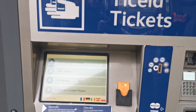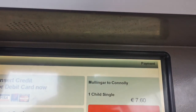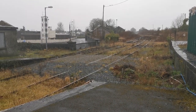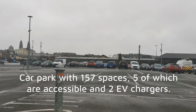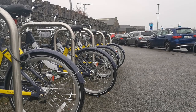Here's one of the ticket machines in this station. We can see how much it is to get a train into Dublin. You can see it is €7.60. Very good. And there's also these cycle racks here. I'm not sure if they're public. All the bikes here are the exact same. They have Westmeath County Council, so I think it's part of a new biking scheme, like a rented bike maybe. I'm not sure, but yeah, there are cycle racks at this station.